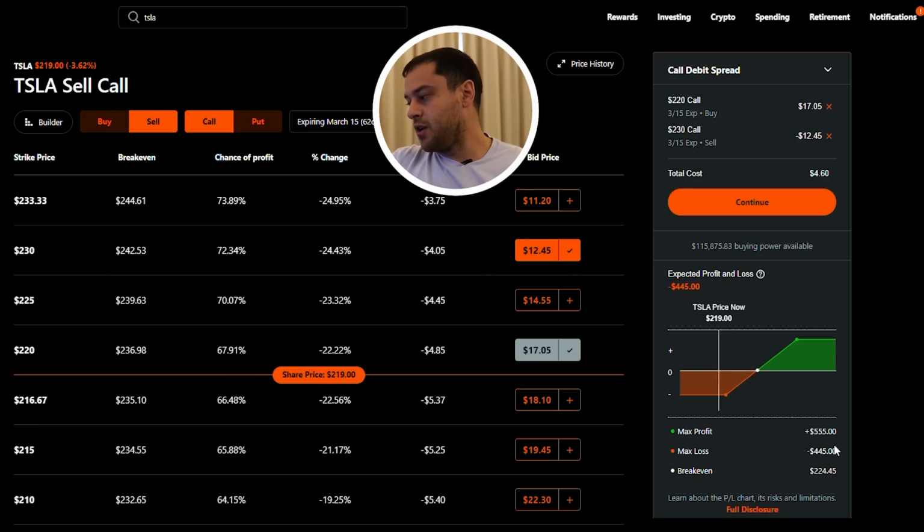So here you'll see that $445 is what I'm putting up, and my potential gain here is $555. The break even here is you need Tesla to actually go up to 224, which is not that hard at all. The stock can go past 230. That's actually where you realize your full profit.